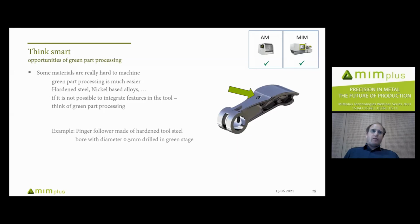And of course, think smart. Think about green part processing. Why this? The green part is a plastic part. If you have a steel that is very, very hard and it's not so easy to machine, you can machine it in the green part. Because maybe you have a hole of only 0.5 millimeter and you cannot do this in the tool. So you can drill it or laser it in the green part. And you have possibilities to machine your green parts to get some features on it, and then sinter it. And it's much easier than to make it on the sintered part.